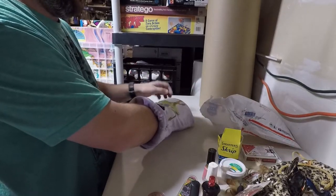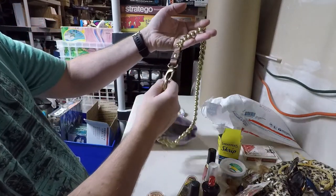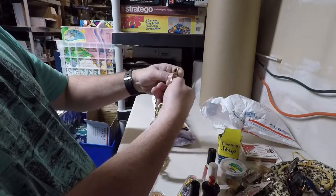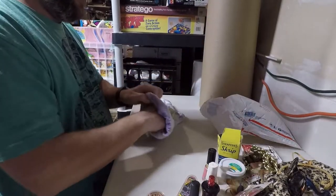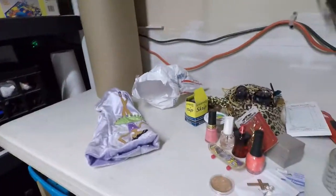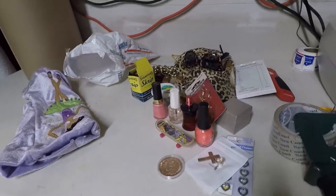Okay, I feel something else down here. Let's see what we got. Oh, wow. We got a, is that dog chain or some sort of collar? And I think that is it. Yep. All right. So if you take a look here, this is what $13 will get you.